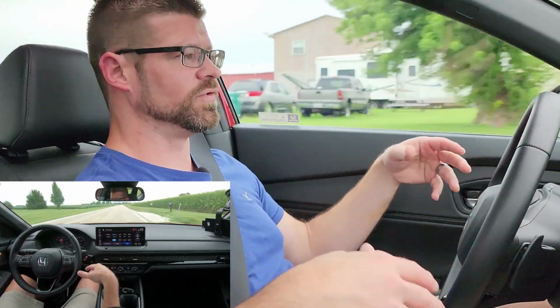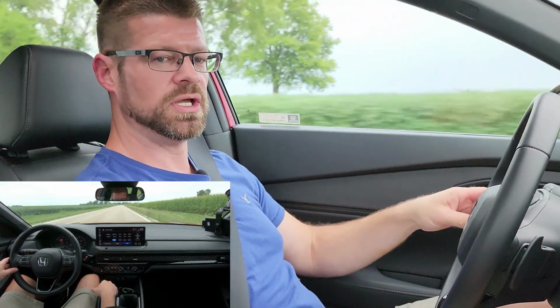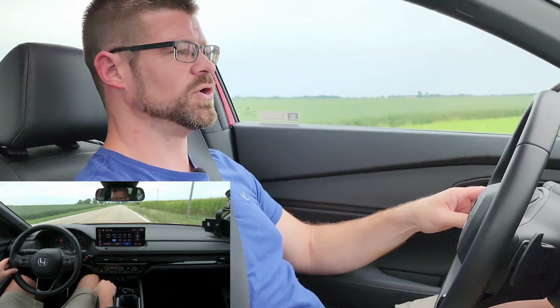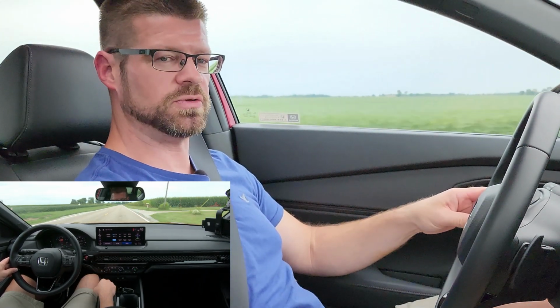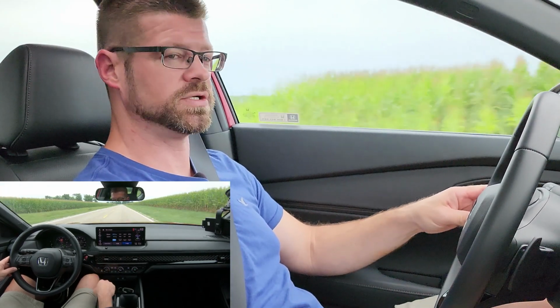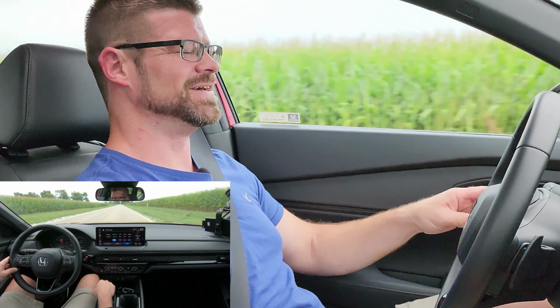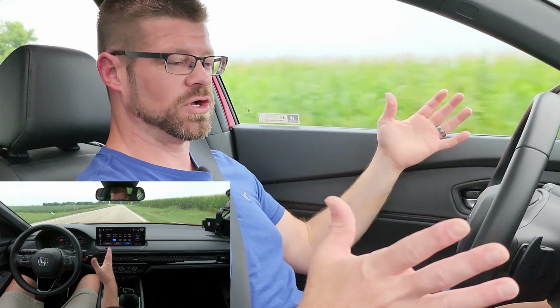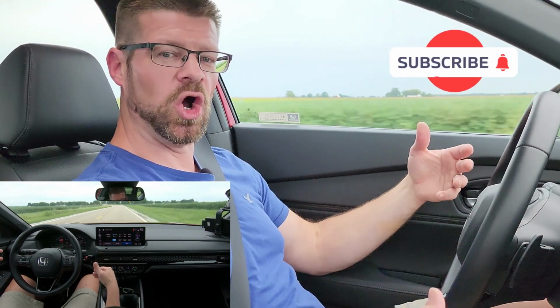Seats and everything in here are very comfortable. Suspension is tight and sporty, so it will hold you in your seat when you go around corners. It will take corners very aggressively if you want to take them aggressively. It does have the wider tires on this sport trim, so that really helps a lot. And I just feel comfortable in here. I feel like this is my car.